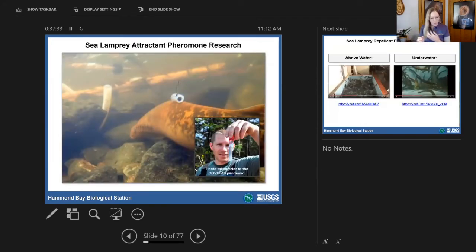I mentioned just a few moments ago that researchers are trying to develop ways to lure sea lamprey into traps. And I also mentioned that sea lamprey have a very good sense of smell. And so researchers are trying to exploit that sense of smell by baiting traps with the scents that sea lamprey are attracted to. Most of the work so far has been focused on using the scents that mating male sea lampreys release in order to lure those lampreys into the traps.